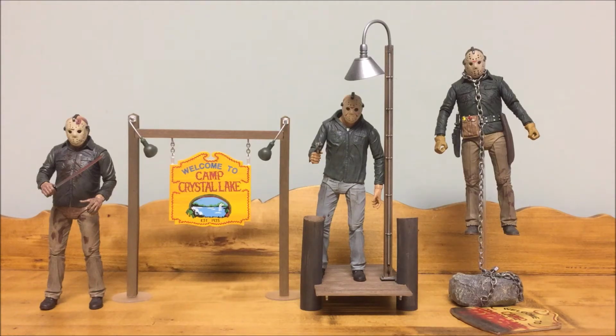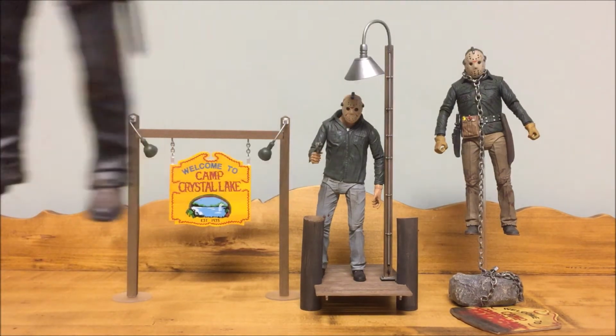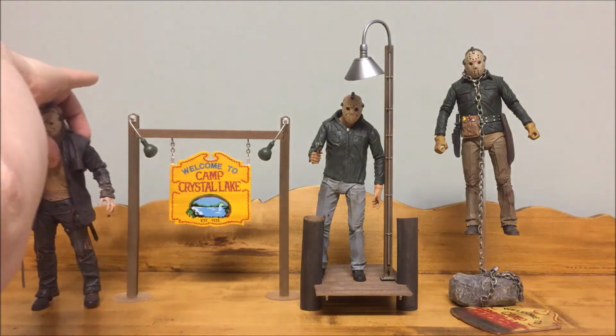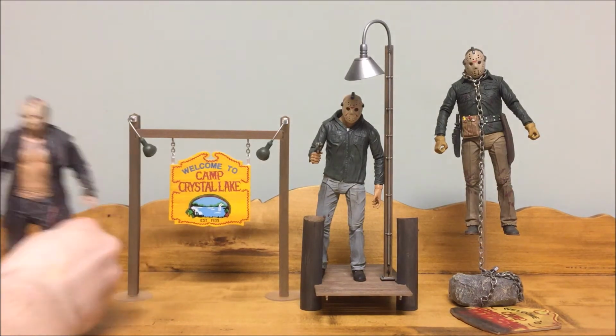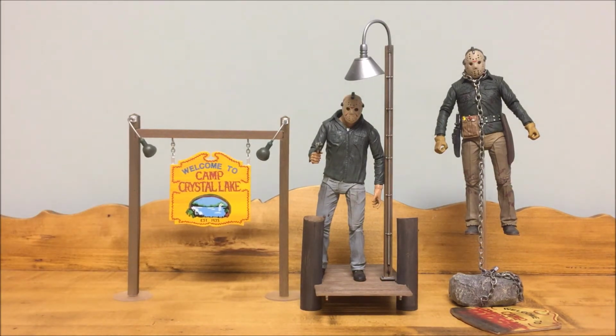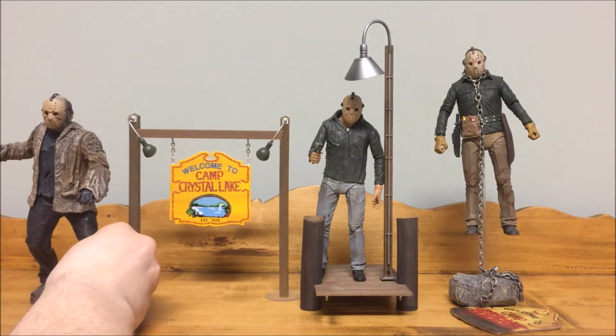And just to show you a comparison of all of them next to each other, you can see they look great in scale with all the different accessories. And if you have other Jasons, you can add those as well. This is the remake Jason, and you can see he scales pretty well with the sign. And then you also have the Jason from Freddy vs. Jason, and he's a pretty big one.